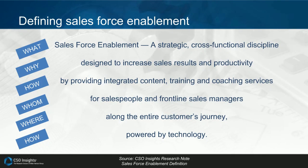So I had the pleasure to evolve enablement from a program to a function, to a strategic discipline, at a global IT service provider. So we came up with, what is it? Sales enablement is a strategic cross-functional discipline, and it's designed to increase sales results and productivity. And we do this by providing integrated content, training, and coaching services for both salespeople and their frontline sales managers along the entire customer's journey, and of course, powered by technology. So a simple definition that makes sure that we know what it is, why we are doing it, how we do it, for whom, what's the main design point, and again, how. So technology is definitely an important element here.